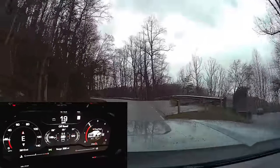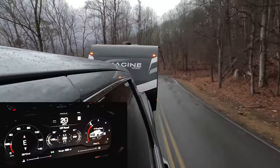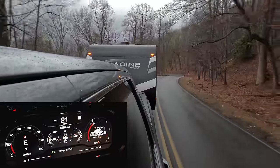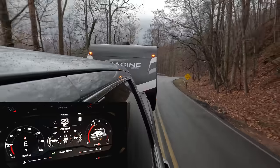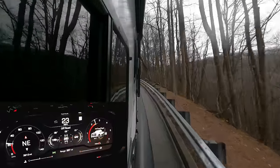But wow, I mean, I'm really impressed at the RPM being only 2,000, 2,100, 2,200, going up a steep grade like this. And I mean, there is plenty of bandwidth on the accelerator if I wanted to go faster.